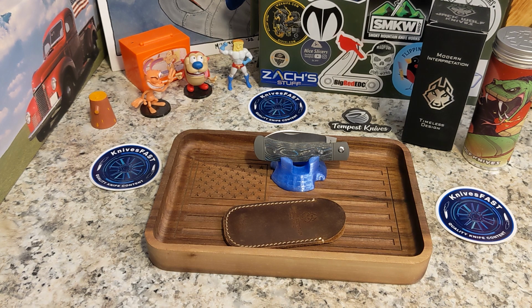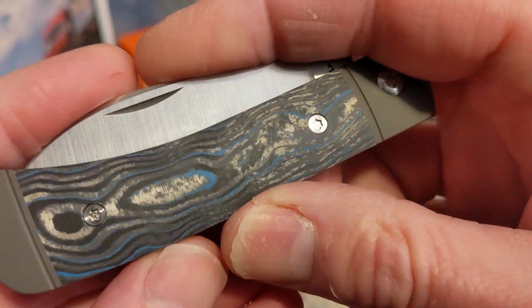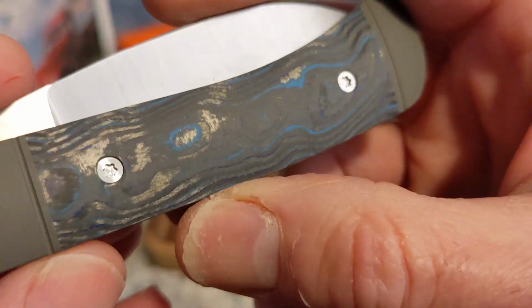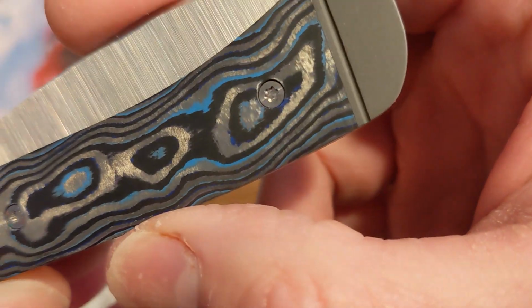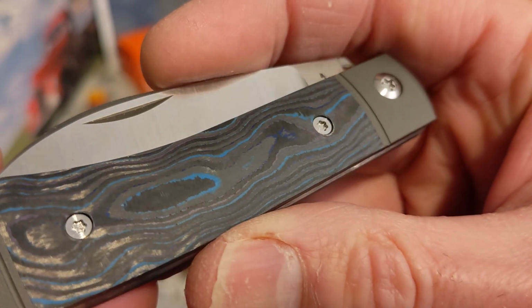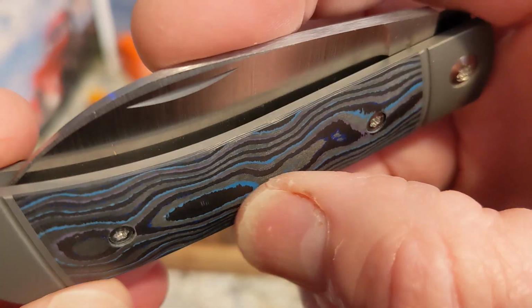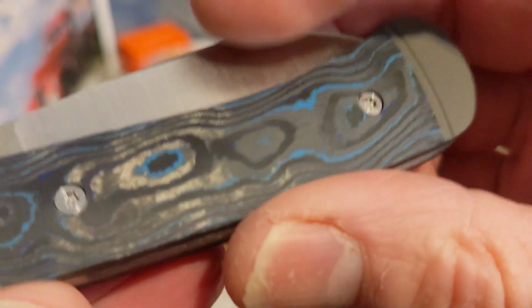So the options that are going to be available are the Dark Matter Gold Fat Carbon, the Mars Valley Fat Carbon, and natural micarta and OD green micarta. And then this is the Timascus, they're calling this camo carbon. This has both purple and blue. This one didn't get a ton of the purple, which is fine with me, because you guys know I love blue, but there is some purple down in there. It's this gorgeous fat carbon fiber.